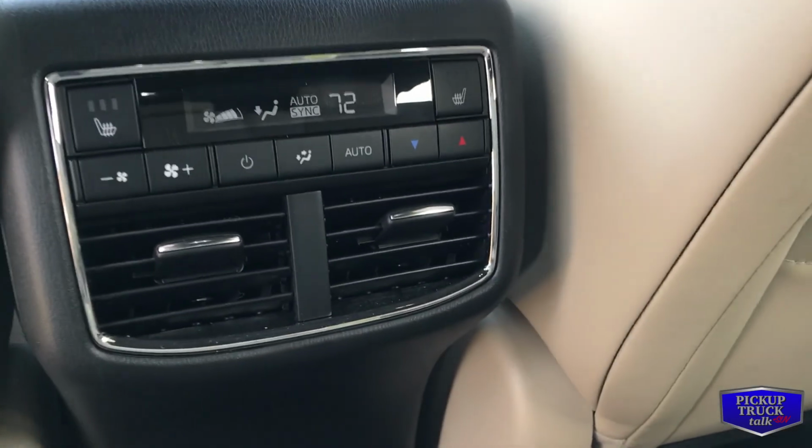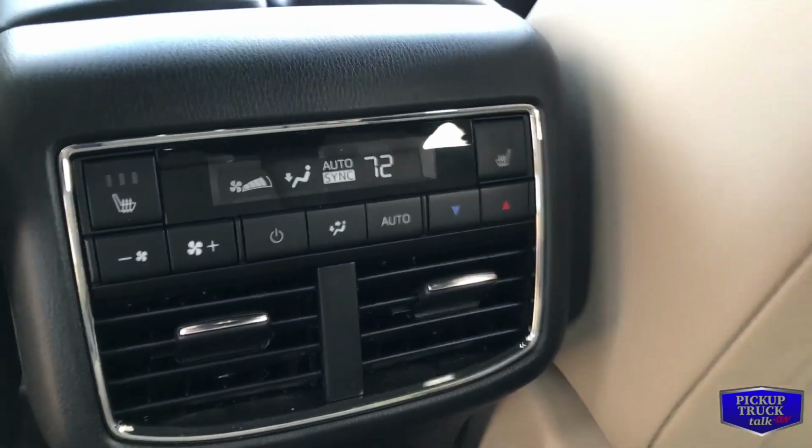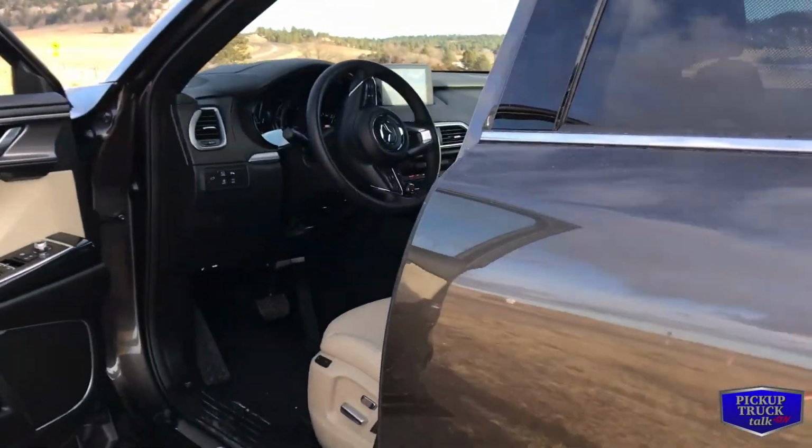I do have a second row with heating and air conditioning vents, and I have the heated seats back here. I do have the privacy screens, always a cool option. This goes up, attaches, and so it's not really privacy, it's sunshade. Sunshade screens keep the sun out of your kids' eyes. Let's go ahead and move towards the front here.